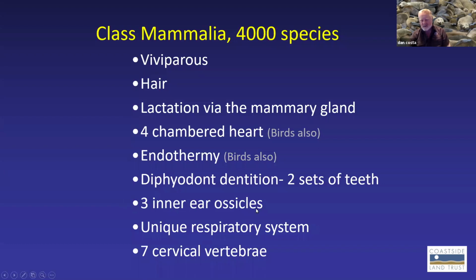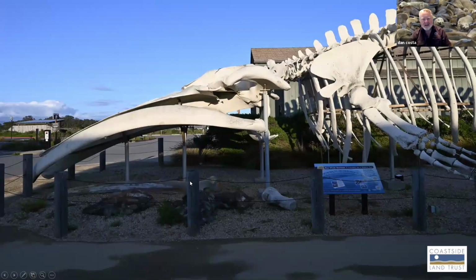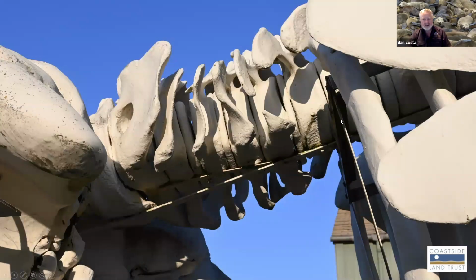The other thing that's characteristic is we have 3 inner ear bones and a unique respiratory system, and then this is the one that I think is kind of fun. All mammals have 7 cervical vertebrae. So whether you're a dolphin or a giraffe, you have 7 bones in your neck. In a giraffe, they have 7 and each one is longer. And in a marine mammal, a cetacean, there are also 7 cervical vertebrae. This is a blue whale out at Long Marine Lab. You can count that there are 7 actual vertebrae in the neck. So these are just characteristics to say that marine mammals are in fact mammals.